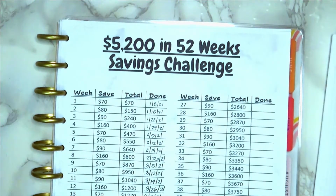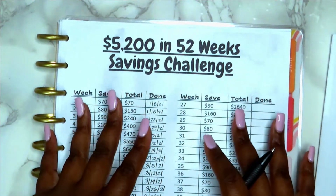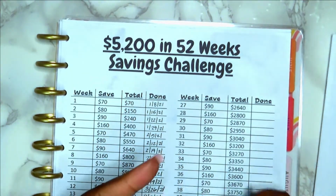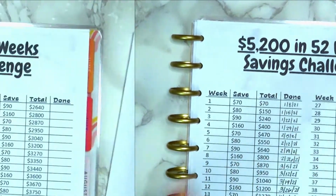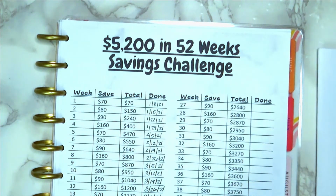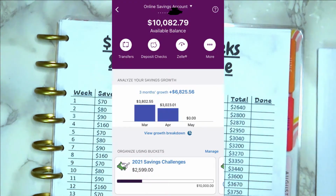So now let's talk about where the money from Q1 is. That is the money that I put aside for January, February, and March. I'm going to pull up a screenshot to let you know where we are for Q1, and then I will add the Q1 and the Q2 totals together, well, the so far total, so you'll know where we are in totality. All right, so the screenshot I have here is of my Ally savings account.